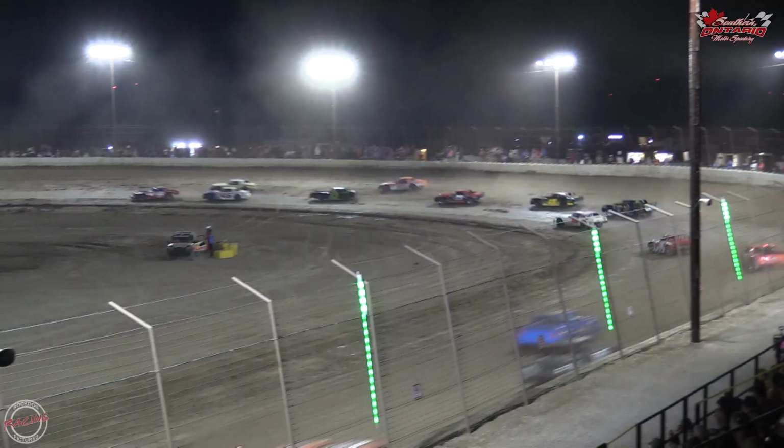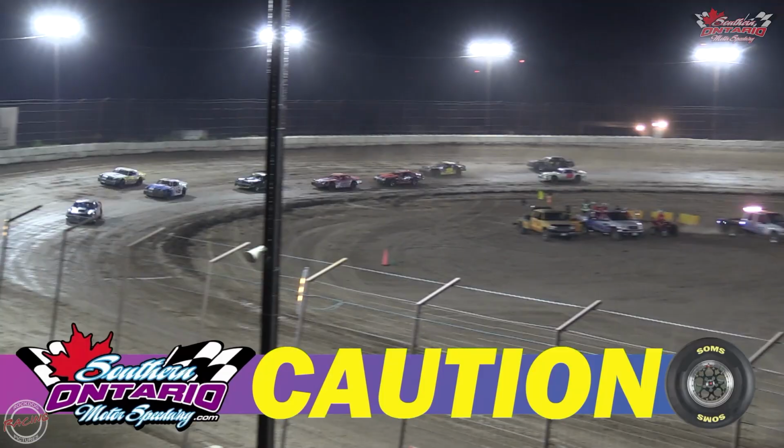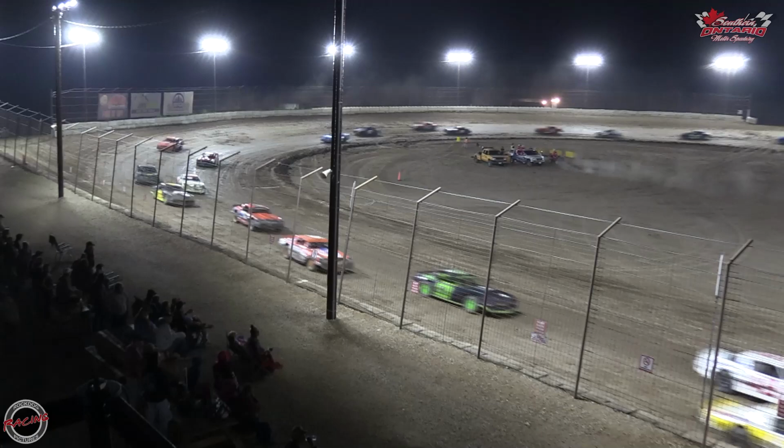Further back, you've got a couple of track locals. You've got the 92, Page Anew, and the 21 of Spencer Smolders. They're side by side going into 1 and 2. Looks like caution's going to be on the Speedway for debris of some kind up on the cushion. As Tony Stewart used to say in his NASCAR days, Jacques Debris has made an appearance on the track.